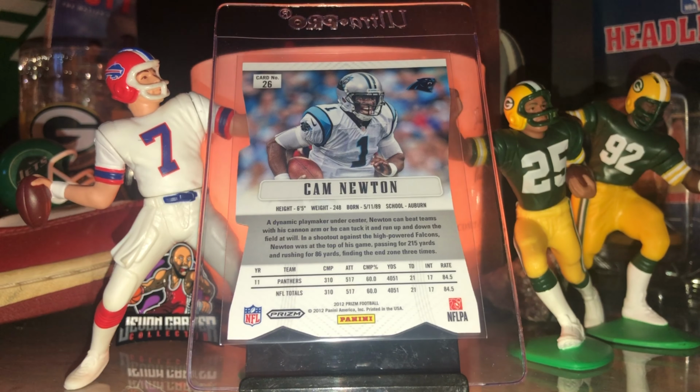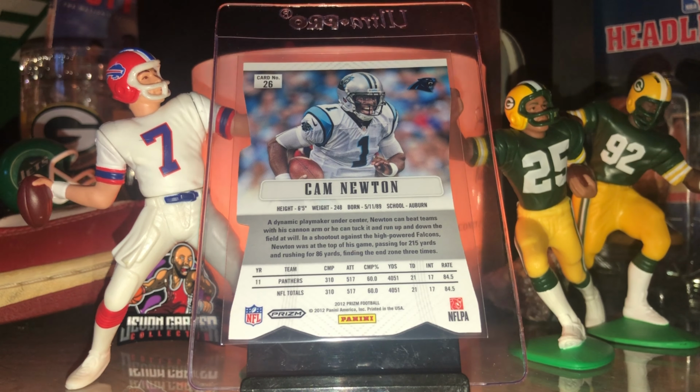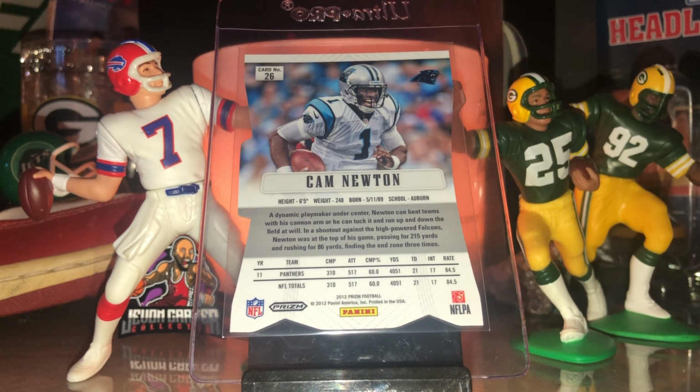Again, hoping for a 10 here. Not a whole lot of comps out there, so we'll see how it does. Probably about a $90, $100 card if it does get a 10. So hoping that does well for Joe.